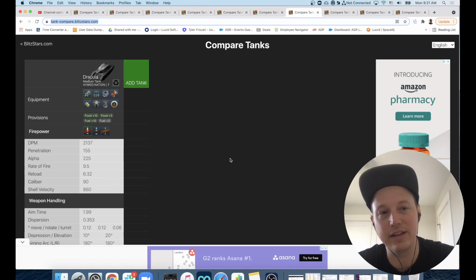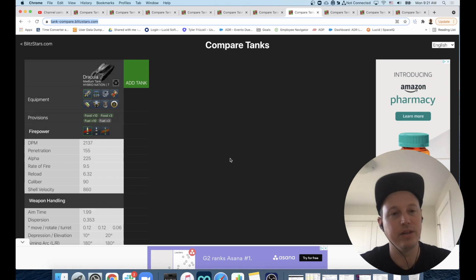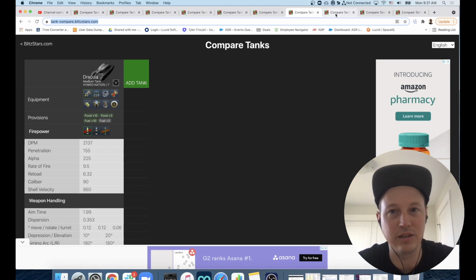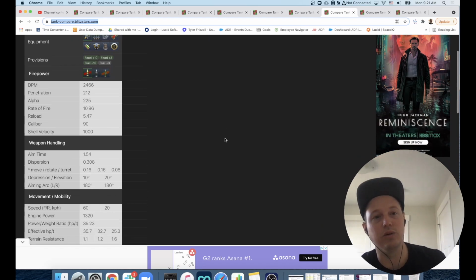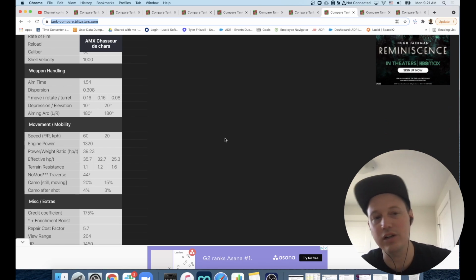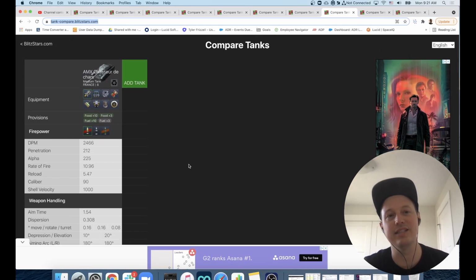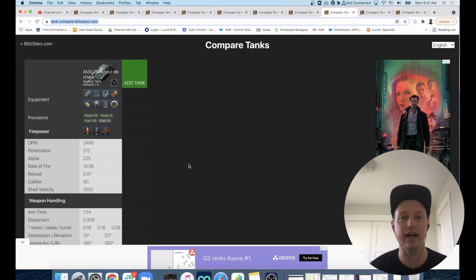The thing about the Dracula that can make it quite interesting is it doesn't necessarily have the greatest view range. It is comparable to some, but not the greatest view range, kind of fitting that theme of the Dracula, kind of blind as a bat a little bit. But yeah, just crazy, crazy fast. Then this one at tier 8, the AMX CDC with an engine power very, very close to the Dracula at 39.23, top speed of 60 kilometers an hour, was the winning one. So this is like the tier 8 version of the Dracula.